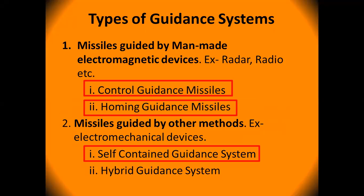Okay, so as I was saying, let's first clear up the two completely different indexes so that you remember how it's being categorized. The first one is electromagnetic devices. The missiles that are controlled by electromagnetic devices can be control guidance missiles and homing guidance missiles. However, the other method can incorporate electromechanical devices, and there are again two categories, but we'll be studying only one, that is self-contained guidance system.